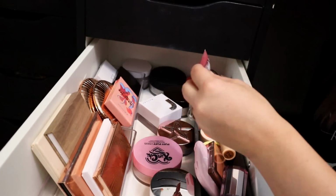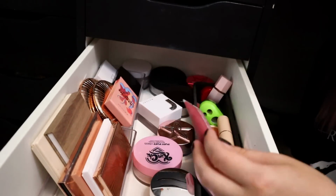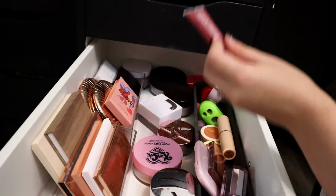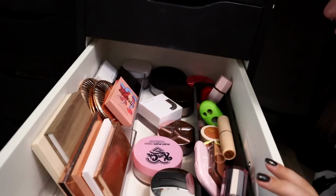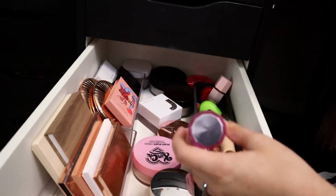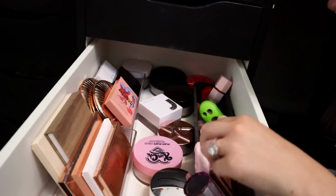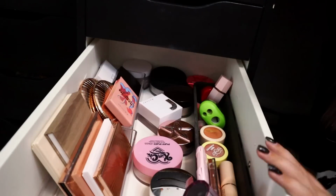I will declutter this darker cheek dew, this cheek serum, because I have a lighter one in Hotline I like more. This is psst. I will declutter psst. I know, my camera's not focusing right today. And then everything else I'm just going to keep in here. Like this is the new About Face one I got in an Ipsy Xbox thing. Yeah, these are fun. I'm going to keep these.